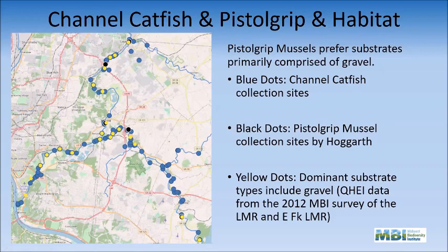So here we have locations of channel catfish collected in the lower Little Miami and the lower East Fork, in addition to the pistol grip collections by Hogarth. And what I've added are qualitative habitat evaluation index data collected by MBI in 2012. That includes gravel as one of the two major substrates, so it's one of the two dominant substrates at the site location. And you can see from a couple of these collections that habitat also plays a role in location. So there's at least three dots that are directly on, and another one is very close to gravel substrates as observed by MBI and collection of channel cats. So that's another little addition, something else to think about when talking about mussel distribution.